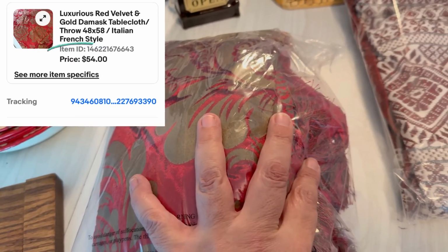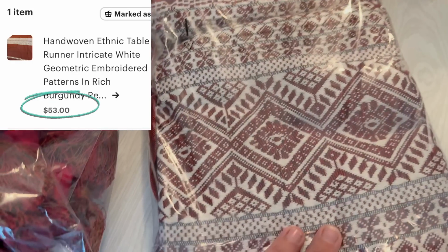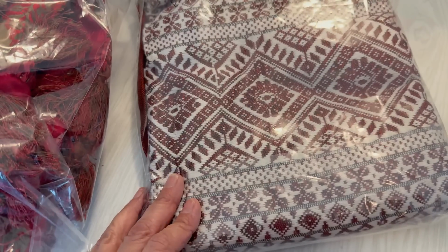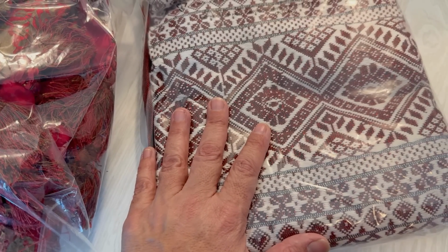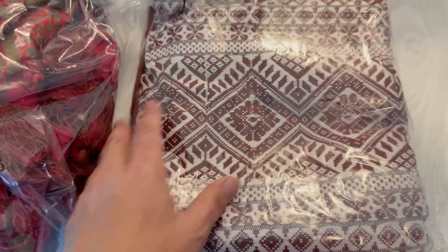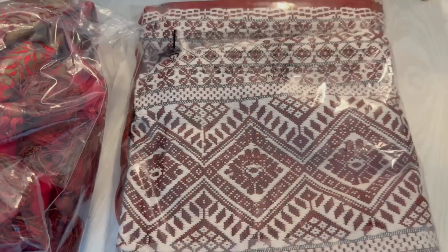This was in a video a couple weeks ago. This was also in a video a couple of weeks ago. And now I cannot remember, a viewer had reached out and told me that she thought it was, I can't remember what country it was now. But anyways, I thought she was probably right, just based on the designs and the pictures that I saw.